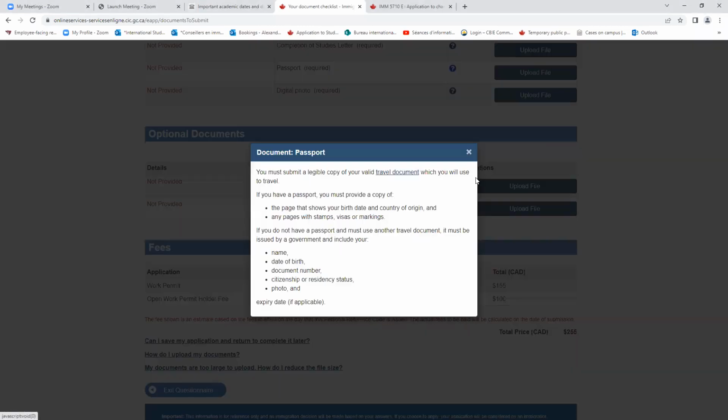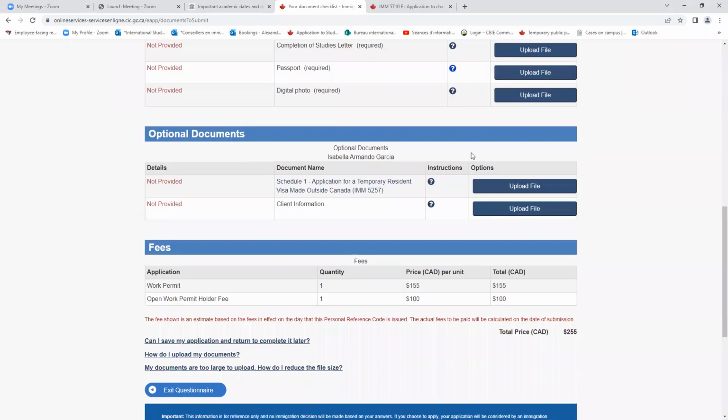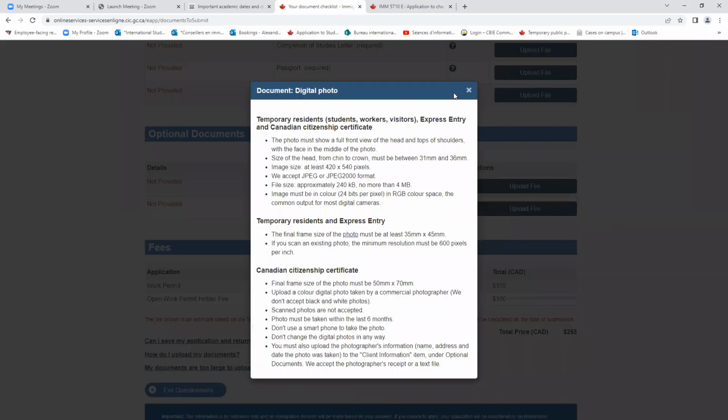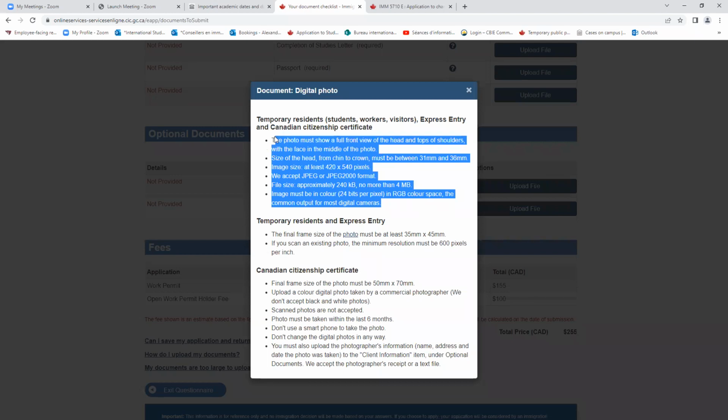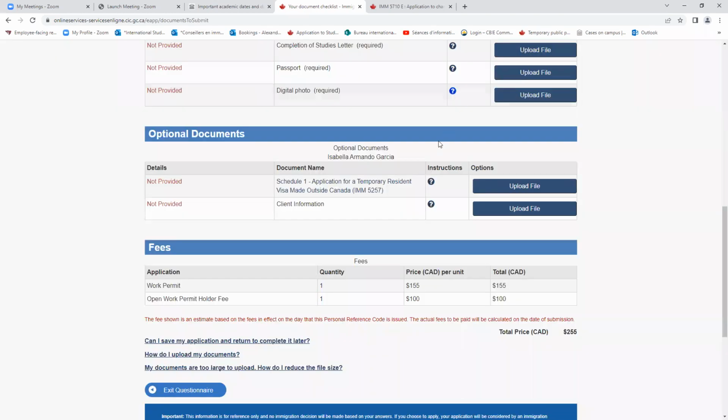For passport, if we click on that quickly, you should include the biographical data page of your passport, and any page that has a visa or a stamp or marking should also be included. Digital photo: it gives you the instructions here, with a couple of different options. You could get a photo taken anywhere that does passport photos and then scan it, or you can take a photo yourself as long as you're respecting the dimensions here. So just keep that in mind.